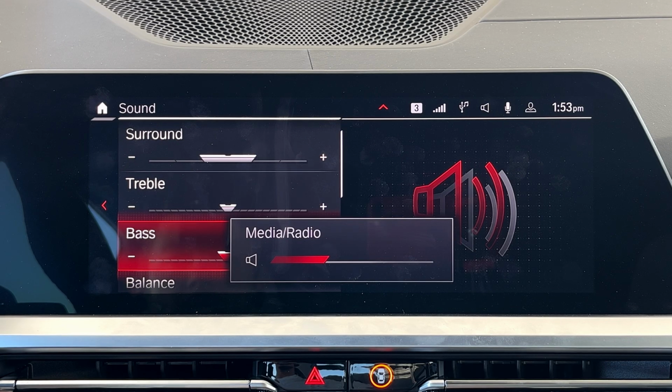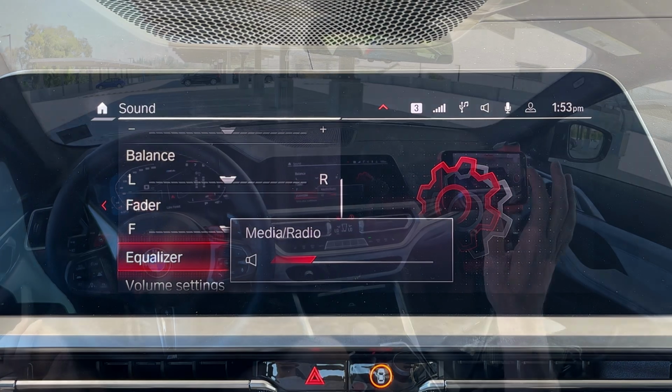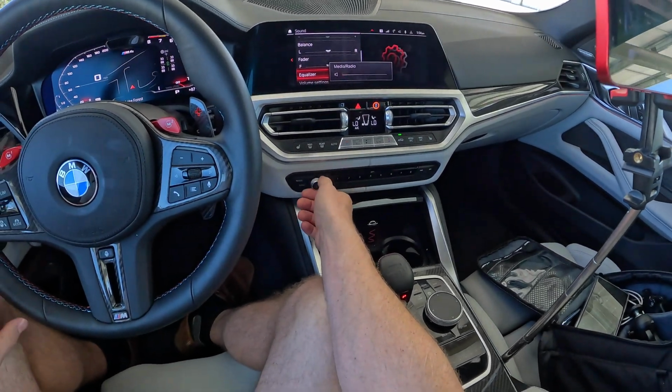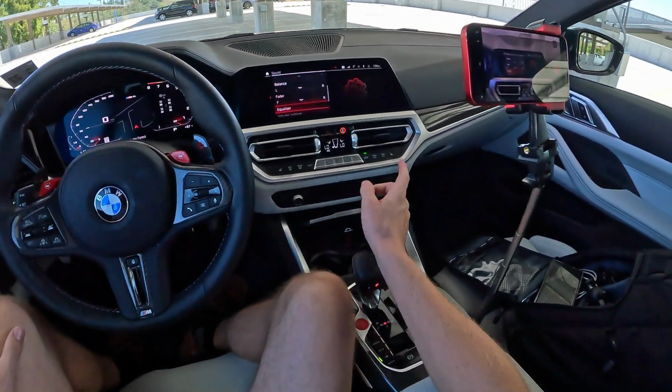Amount of adjustability there, and like I said, if you want to get a little more detailed, you can go down here to the 9-band equalizer and really change things up. For audio controls in the M4, you've got a nice volume knob here. Easy to turn, it's got nice clicks there, easy to reach as well. You also have volume adjustments on the right side of the wheel. For track selection, you've got physical controls here.